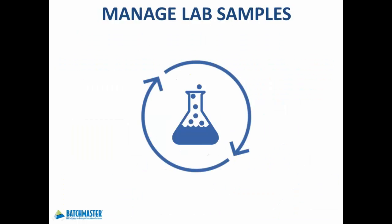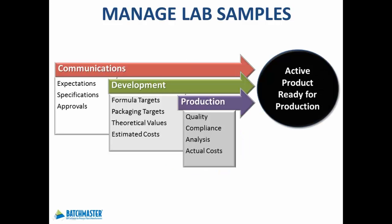Effectively managing samples will enable you to accelerate the process from concept to production. You can identify the requester and their specific product requirements, and then track the progress of formulas and products from R&D into acceptance into production. With samples management, you'll get a greater insight into customer demand and product trends, as well as improving your development processes.